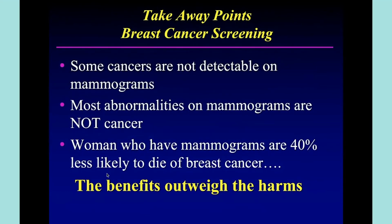But here's what I want you to remember from all that information. All women should have mammograms, ideally annually, starting at 40, or as early as you can, closer to 40 if you can, and as close to annual as you can. Remember, some cancers are not detectable on mammograms, so it's worth doing breast self-exam. Get to know what your normal texture feels like, so you'll recognize if there's a change.